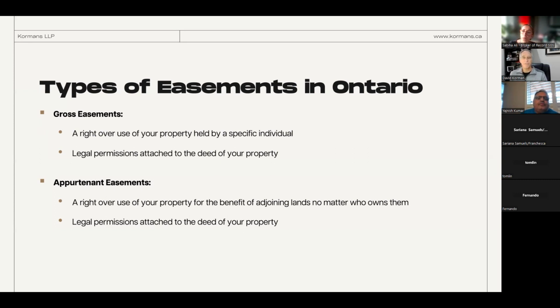And there's a different type of easement that's called an appurtenant easement, which is a right over the use of the property for the benefit of an adjoining landowner, no matter who owns it. So the right goes to the benefit of whoever owns the adjoining lands. So that's distinct from the easement in gross, where it's a right granted to a specific individual to go across it. So an appurtenant easement is the more common type of easement, because usually whoever owns the adjoining land has the right to cross my property. They have an easement over my property, and that runs with the land.